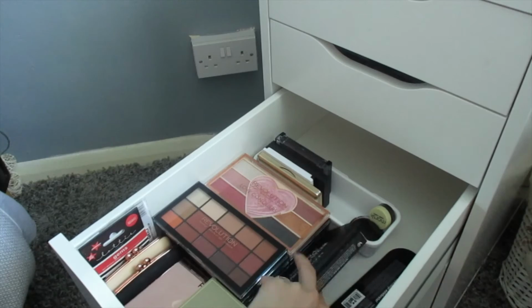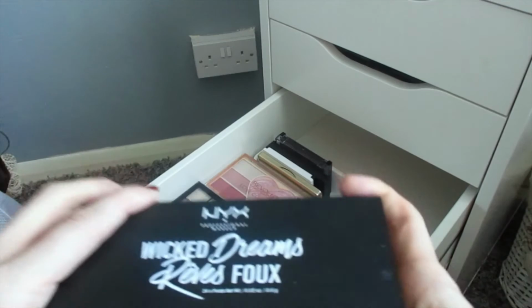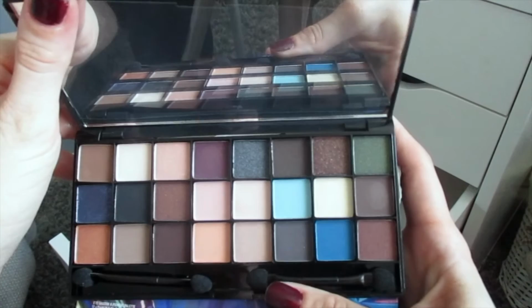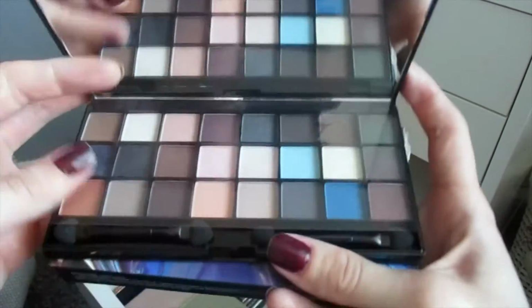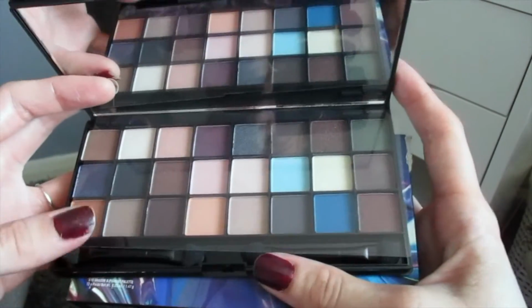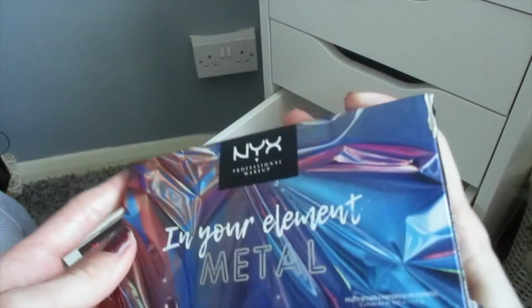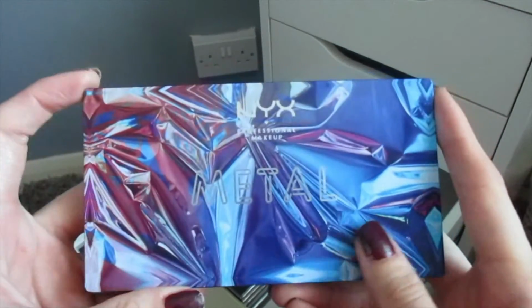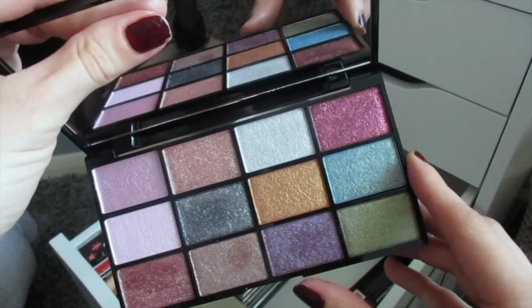I then also have 2 NYX palettes. This is the Wicked Dreams, and again they just come like this. So you've got your mattes and your shimmers, and again I love this palette. It doesn't look like I've actually used any colours, but I have, and again they're just stunning. I then also have the In Your Element Metal NYX palette, and I absolutely love the packaging, and I mean, just wow, I absolutely love these.